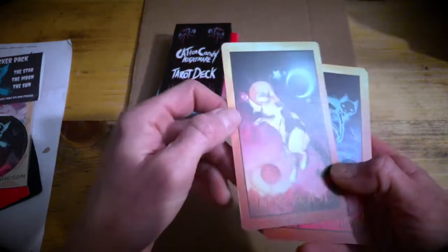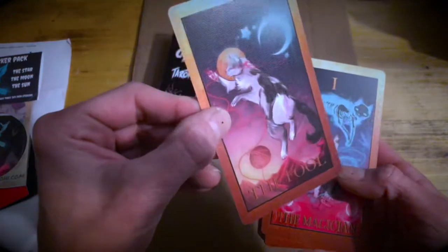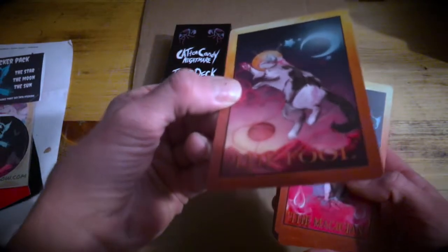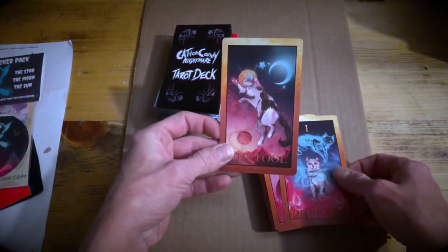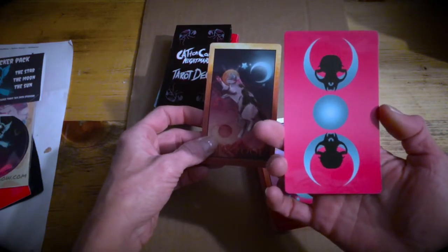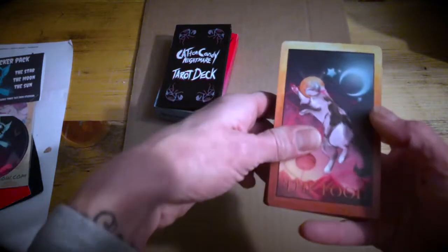The deck that I unboxed yesterday had this same kind of texture, if you could see that. I don't know. The cardstock is pretty good. I mean, it's not bad. It's not the best, but it's not bad. And this is the back. Alright, so let's go through these suckers.